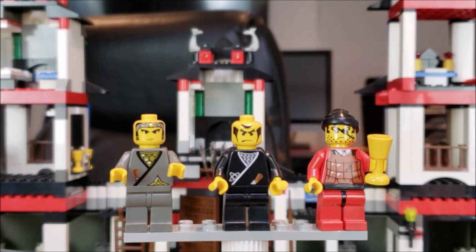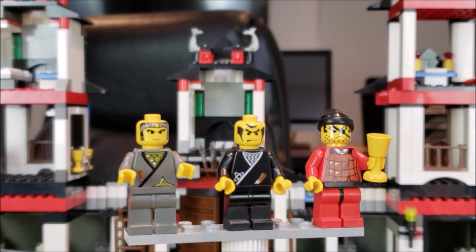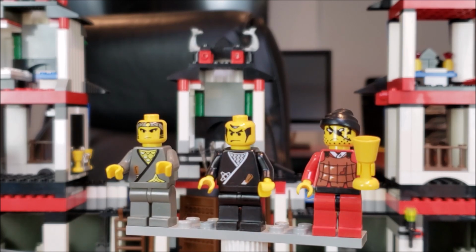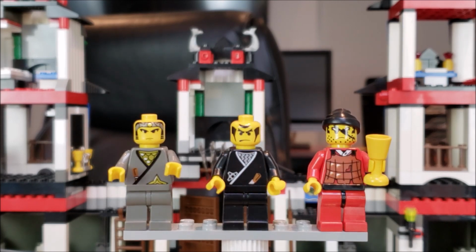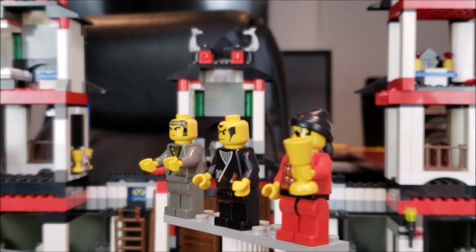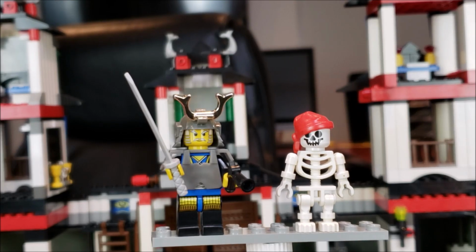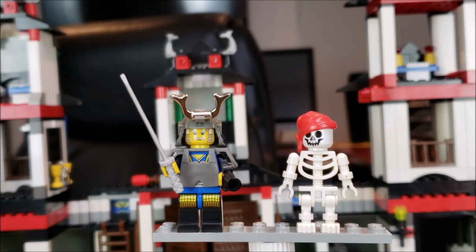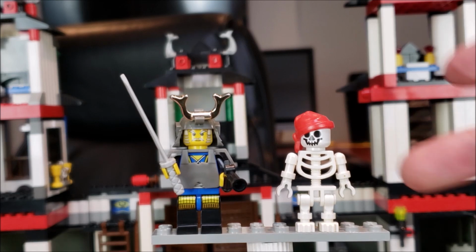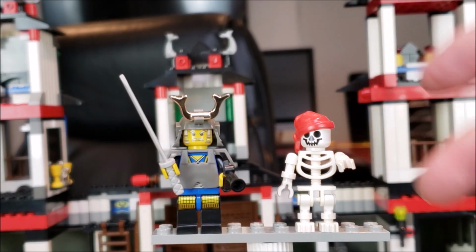And then in the middle, interesting face. He just kind of has a smirk. Honestly, I like the pirate face the most, the pirate ninja. But yeah, those are the ninjas. Pretty cool looking minifigs. There's actually one more, which I'll just quickly show you. And that is the skeleton. So nothing too crazy to say about the skeleton. What is interesting is his arms are floppy, unlike the ones we have nowadays.